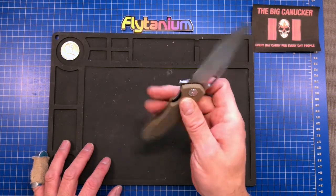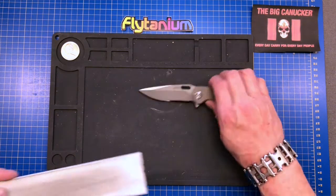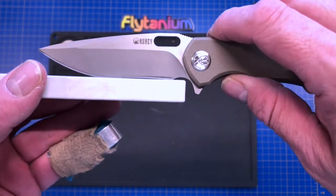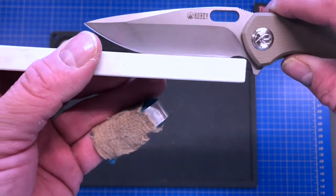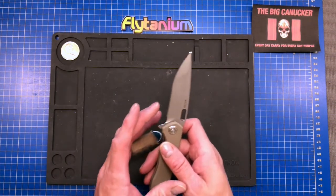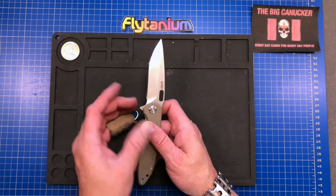Another thing I noticed about this knife, and let me grab myself a sharpening stone. As you can see, there is an ever so slight recurve to this blade. I'm not sure if you can see that here. Let's zoom it up. You can see it's got that little bit of a recurve. Yeah, you can see it right inside there. So that's something to be a little bit careful about when you are sharpening this knife. If you don't watch out, that little bit of a recurve will grow. Just be wary if you're sharpening this.